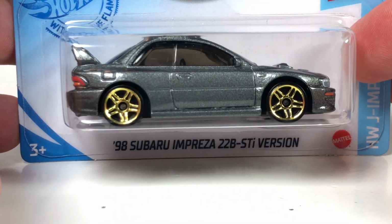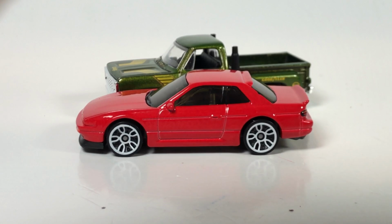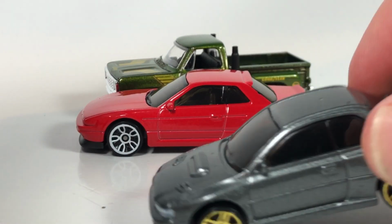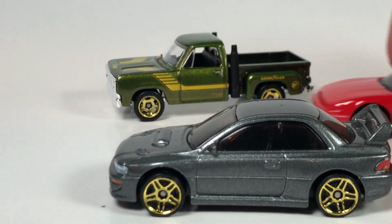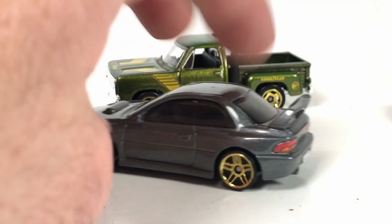Subaru Impreza, again a nice basic model. It comes out again in a nice basic color, this time in charcoal gray. That's a really good color for this car, actually. It's always that classic Subaru blue, but this thing is really good looking in this color, I think. And the gold wheels actually look good too.